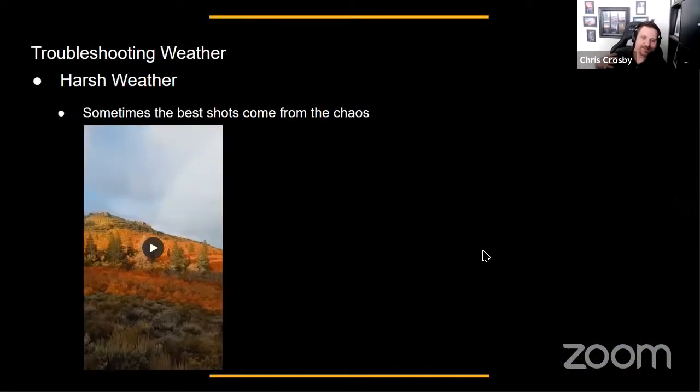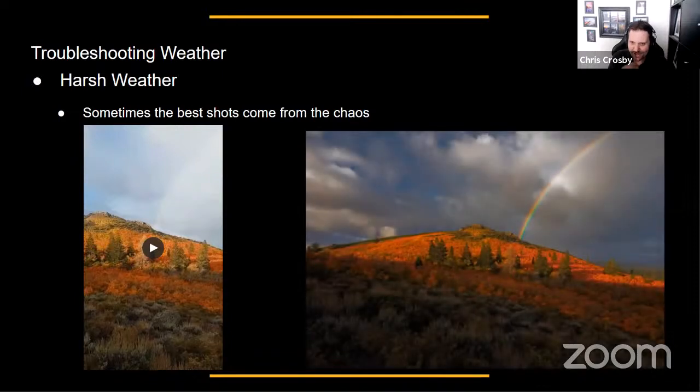So the next thing I'd like to talk about with weather is harsh weather, which is sometimes the most difficult to shoot in, but it can also produce some of the best shots. This image on the right, if you thought about the conditions it was taken in, you'd probably say, well, it was probably okay. It looks like a beautiful day. We've got a rainbow, some clouds. Reality is it was some of the worst shooting conditions that I've ever experienced. And let me show you a video so that you can see what I mean.